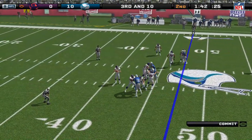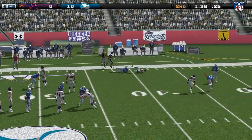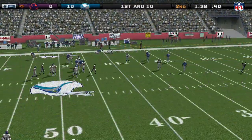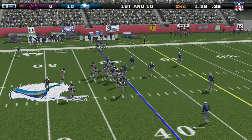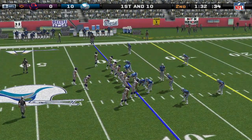With the pass, looks left and hits his wide receiver with a short pass. Number 55 with the tackle. What they're doing here is keeping the defense from huddling up, and it keeps the same defense on the field.